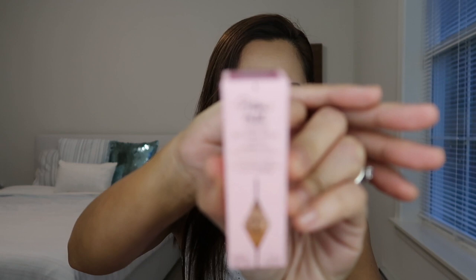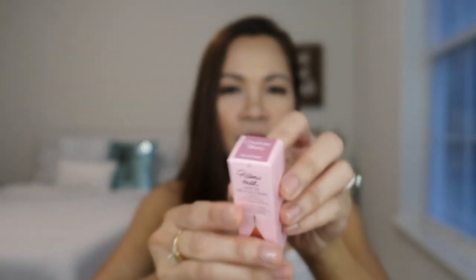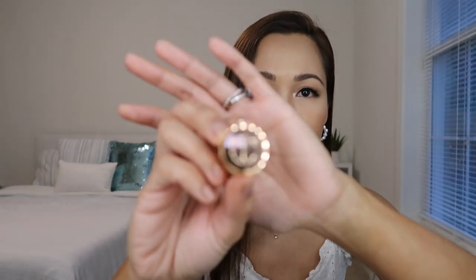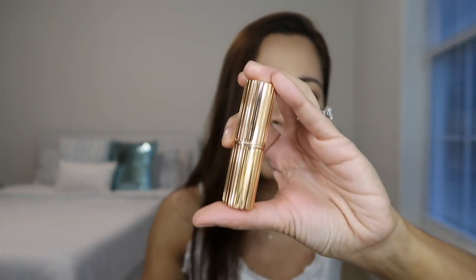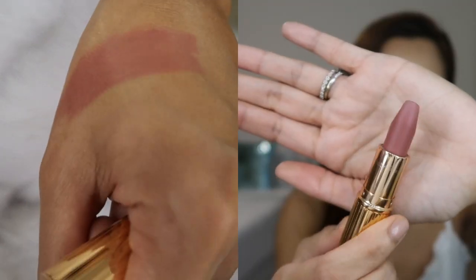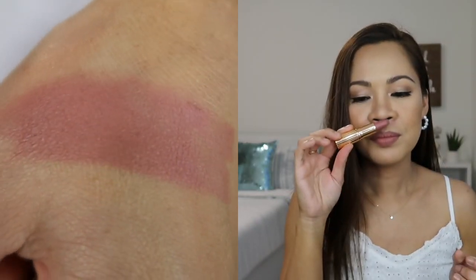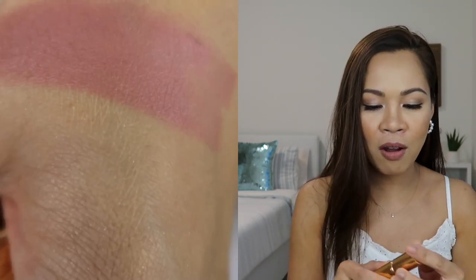So this is what it looks like here, and it says here, this is the packaging. I really like it. It's very luxurious, I guess. When you open it, it's not magnetic. And it smells really good. It doesn't smell like old people.